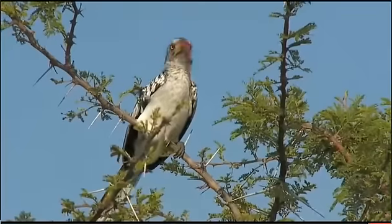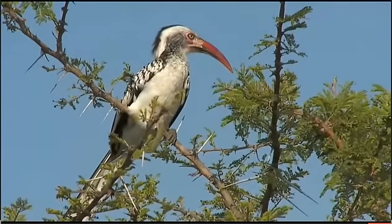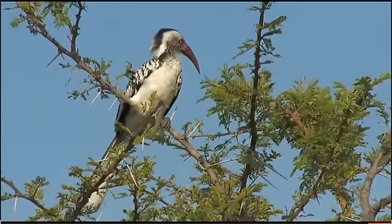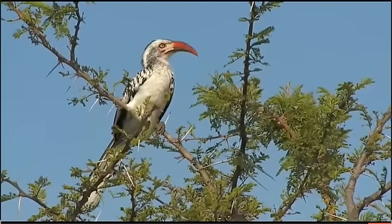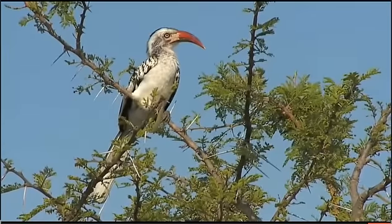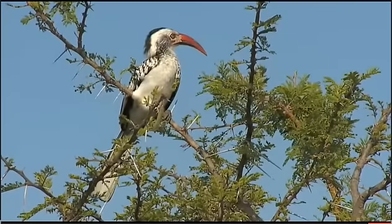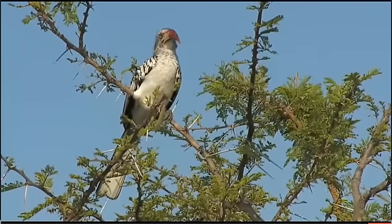We're very, very close to this hornbill, so I am going to whisper because I don't want it to fly away. They are such pretty birds, the hornbills. This is a red-billed hornbill. It's the smallest hornbill we get out here. And like a lot of other animals this morning, it's enjoying basking in the morning sun. The evenings are quite chilly, but the days in winter are almost always sunny with blue skies.